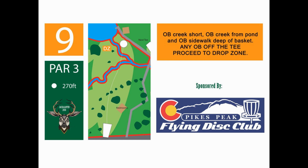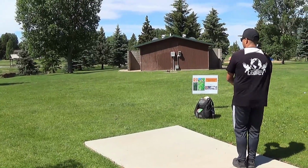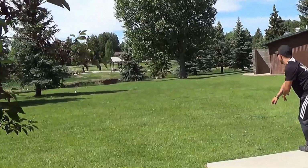Here's hole 9. And this one has a lot of crazy OB, the way the stream comes off the pond and connects with the crossing stream. It makes it a little intimidating. Then you have the OB long. Yeah, I felt confident in this hole, and I'm not sure why.